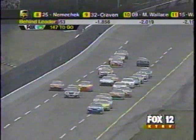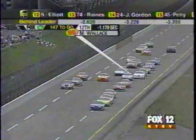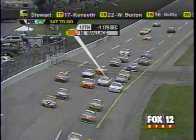How about Mike Wallace in that 09 car? After qualifying, he was the 37th qualifier. They were loading their car in the truck. When they disqualified David Green, they said, hey, unload your car. You're now the 36th qualifier. You're in the show. And here they are running in the top 10.